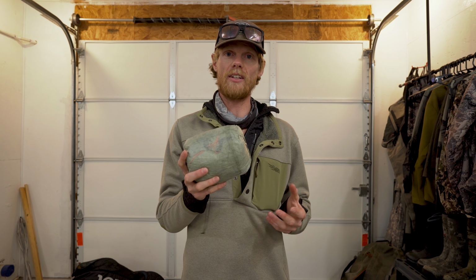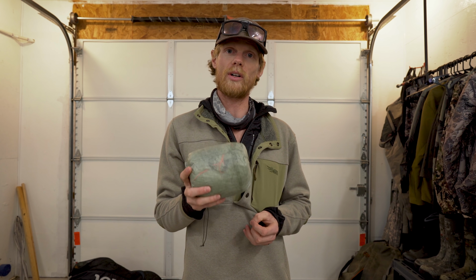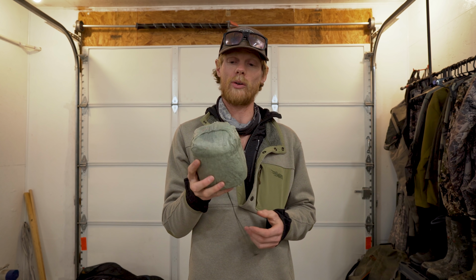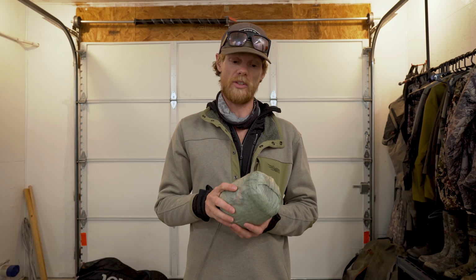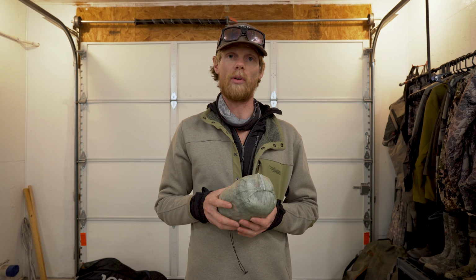So one other really handy piece of gear that I always bring on elk hunts is an 8x10 silnylon tarp. This thing weighs like 11 ounces, so minimal weight consequence. But what I use this for is if you are fortunate enough to get an elk, you lay this tarp down next to the elk, and as you're deboning the animal or quartering it, every time you pull a piece of meat off the animal, you just lay it on the tarp, and it keeps all your meat super duper clean and just makes the game processing when you get home that much easier.